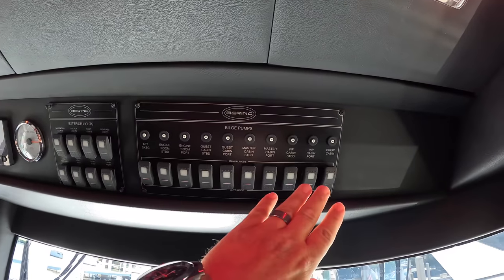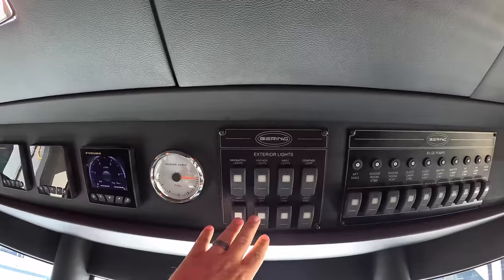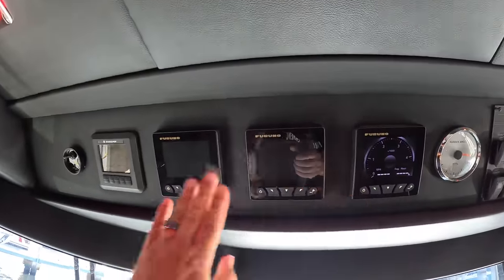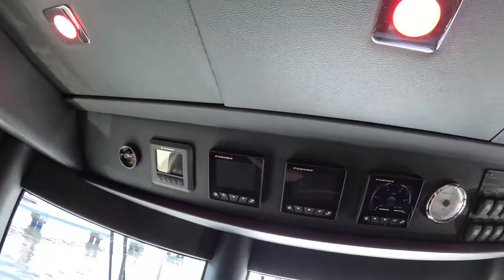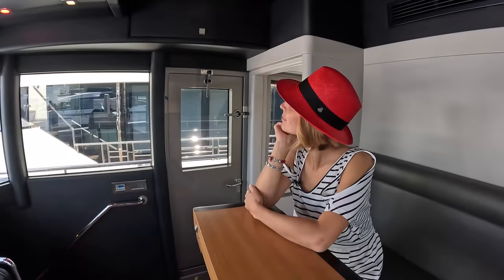And then overhead we have our bilge pumps throughout the entire boat with the push breakers, exterior lights, rudder angle indicator, Furuno multifunction displays. We got three here. And then we have the Seakeeper control and the fire suppression system, which is a Fireboy in this case. And then of course, red lighting overhead for nighttime when you don't want to turn the bright lights on. The red helps a little bit for the eyes not getting blinded too much.